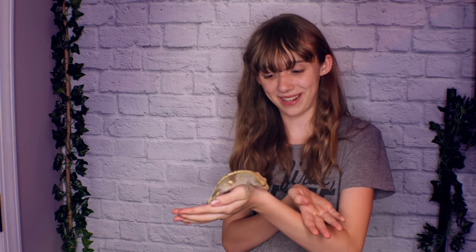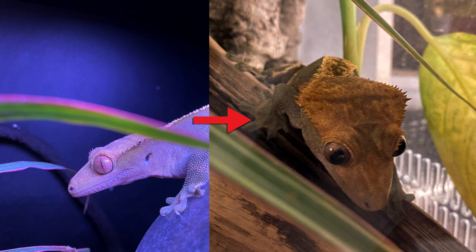Okay, this is Dexter, and he likes to jump a lot, so I'll have to keep my hand in front. Dexter is a partial pinstriped crested gecko. If you can't see, he's got his feet bent up. He's not like the other leopard gecko. He has suction cups at the bottom of his feet, and he is a nighttime animal, so he's nocturnal. His slits up on his eyes open up more at night because he has night vision.